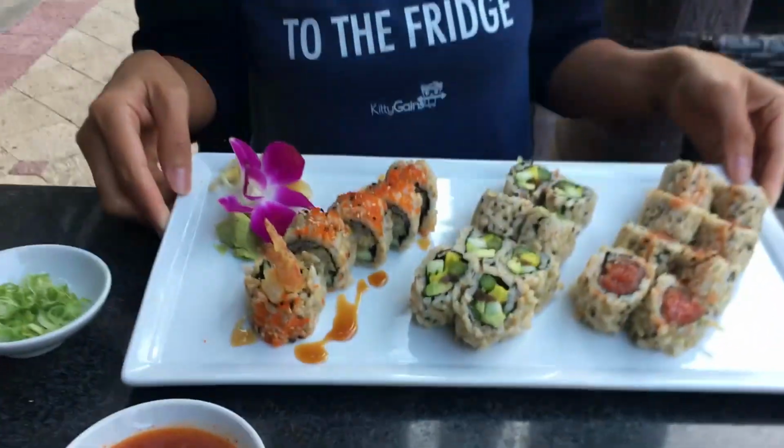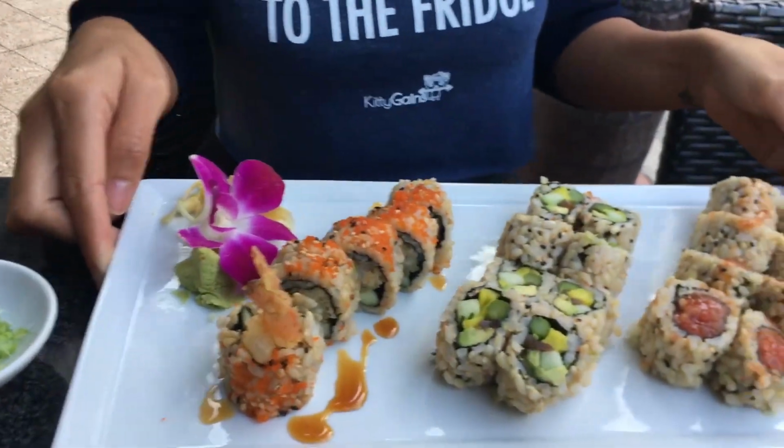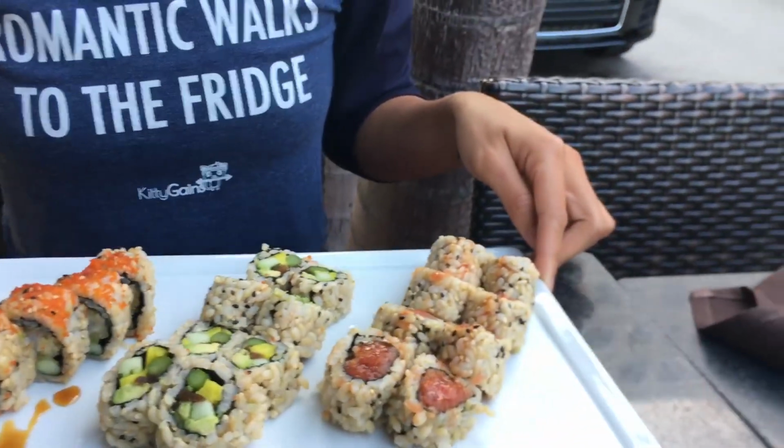And I'm gonna grab this and show you what Kitty Gang's got for her post-workout meal. So she got 3 sushi rolls: shrimp tempura, vegetable roll, and spicy tuna.